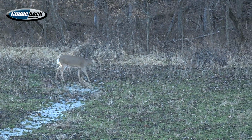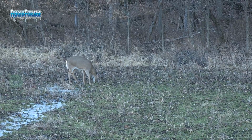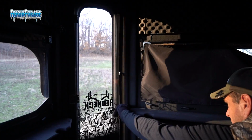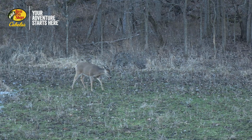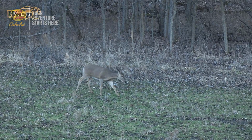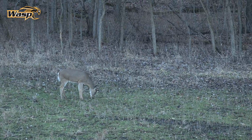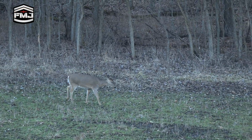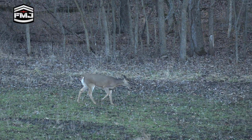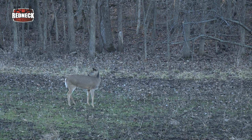I don't like those limping ones. I should shoot her, just on principle. Ooh, she's giving me the go ahead, the green light. Looks like a big fat fawn. It's got a weird shaped head. It is not a fawn. I wonder if it's a shed buck. You know what? I bet you're right. I don't think so. I'm not seeing it. I think it's just a weird doe. Oh boy.